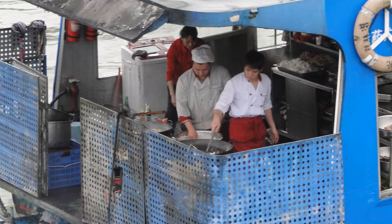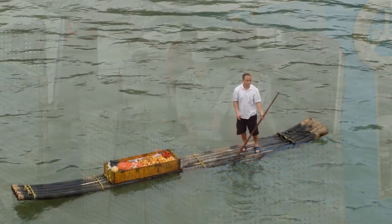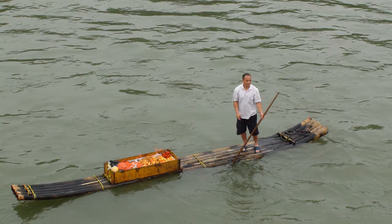It's also known for fermented tofu, which is also called stinky tofu, which we don't know if that's what they're cooking on the back of this ship or not, but I can tell you we had nothing to eat on the boat. Along the way, we were approached by many vendors on these little bamboo rafts.